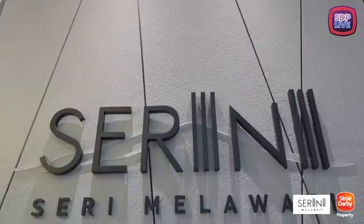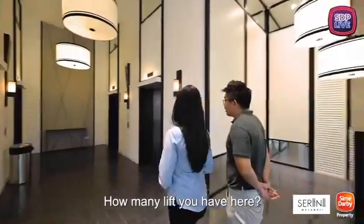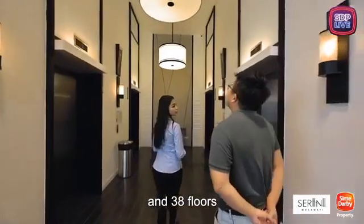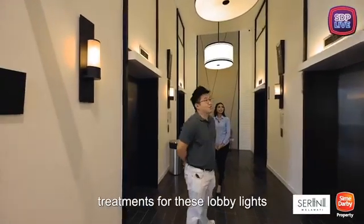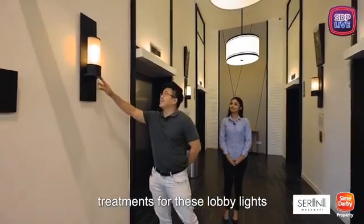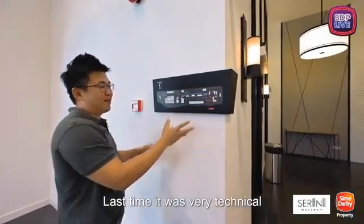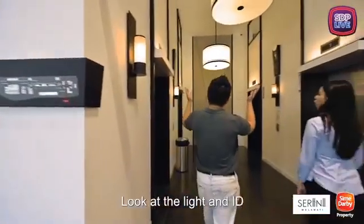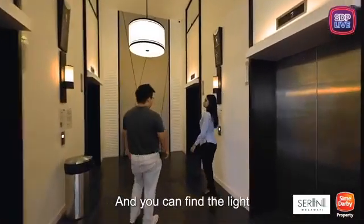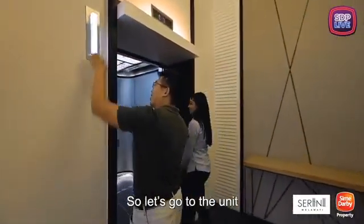Cool. Because I'm always late, right? Very good. Okay, so let's go to the unit. I will bring you around. So, how many lifts here? We have 4 lifts and 38 floors in total. Wow. First of all, I think the wayfinding is very cool, and the treatment for these fancy lights, right? Oh, because I came here before, I showed you guys the diagrams for the firefighting. Last time they were very technical drawings, so now you see them very artistic. Then you can look at the lights. One more thing, when I press this, you're going to find the lights. Whoa! Yes. So let's go to the unit. Okay, let's go.